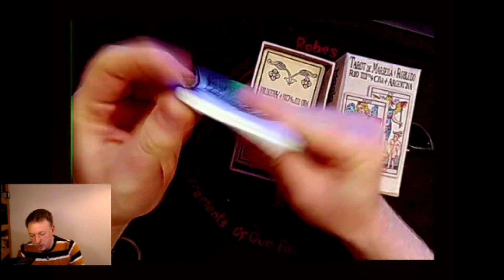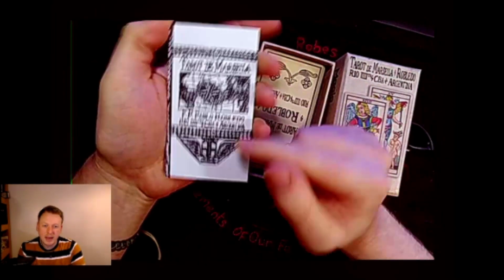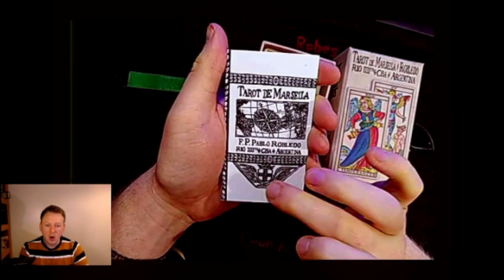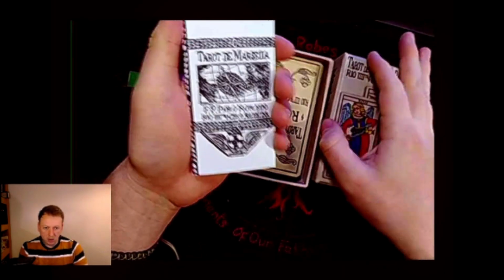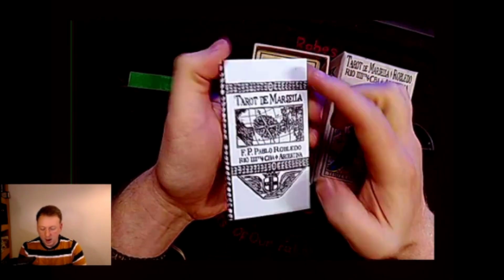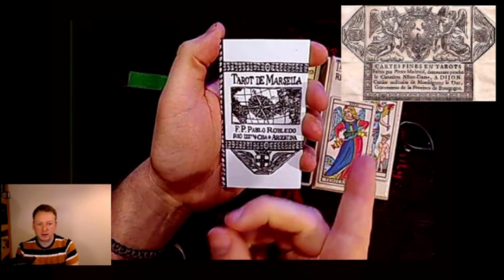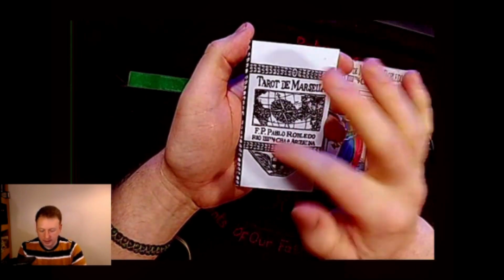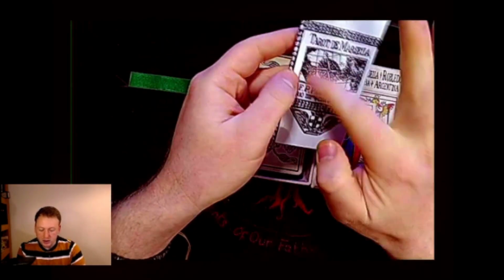It's perfect bound. Nice front cover. This style is adapted from when they did the Tarot of Marseille very early. They used to wrap them in just a piece of paper, so you used to get them not in a box but in a paper wrap, and this style is taken from that. If I find time when I'm editing this video, I will put a little picture in one of these corners of that. It's like a piece of paper wrap, and then you just take it off and rip it up and throw it away, and then you're left with the deck. So this is what this is styled over.